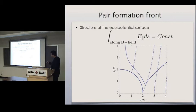On the axis, there will be a hole. There will be no current flowing close to the axis. Far out, you will need to go very far to get a large potential drop. So there will be a region around the black hole which will stop the jet, the current flow. But that region is not limited to the field lines that cross the horizon.